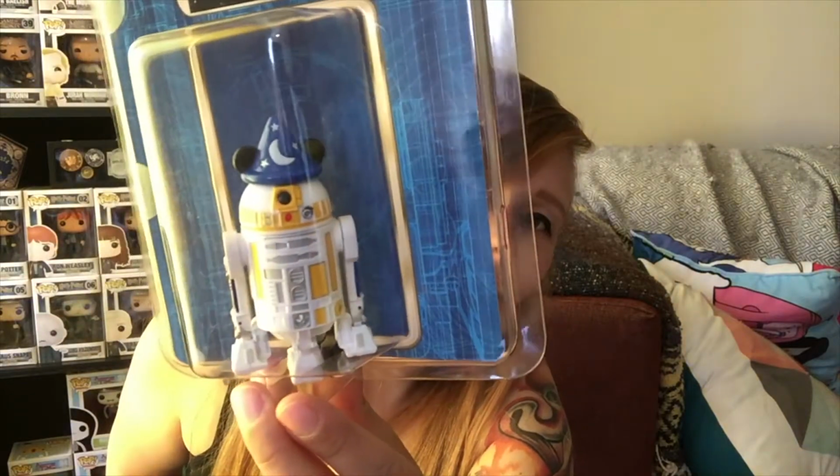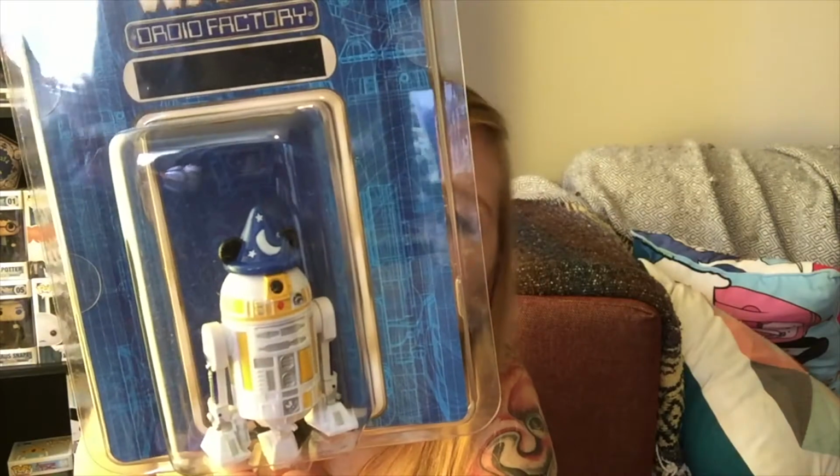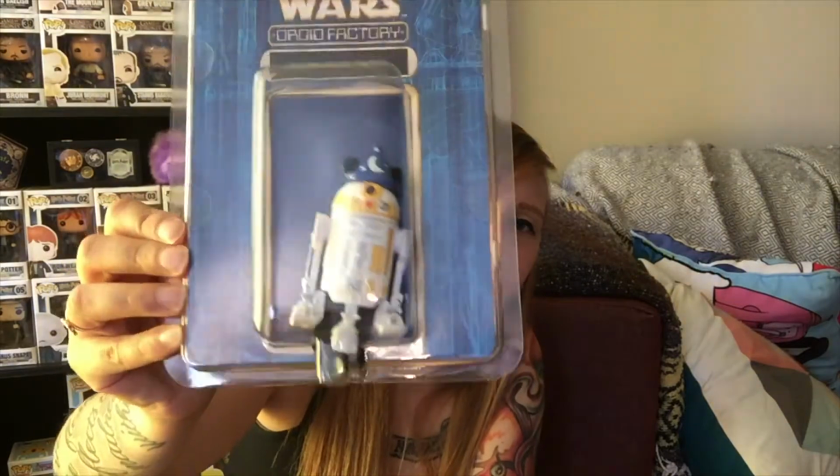And then this isn't actually a stuffed animal, but I did get the droid factory. Look at him. He has like a little sorcerer hat with Mickey ears on it. So I really like him. Sorry for the glare. And he was 10.99. And then I also wanted the actual Mickey hat. So I asked the cashier very nicely if I could have two hats. And I was willing to pay extra, but she didn't even charge me for it. So it was just 10.99 euro for the droid, and I have an extra hat in there. It's somewhere in the bottom.